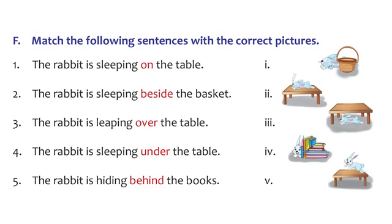The rabbit is sleeping on the table. Which picture do you think is suitable for this sentence? The second one, that's right. Here the rabbit is sleeping on the table. The second sentence, the rabbit is sleeping beside the basket. Which one do you think is suitable? The first one, correct. The rabbit here is sleeping beside the basket.